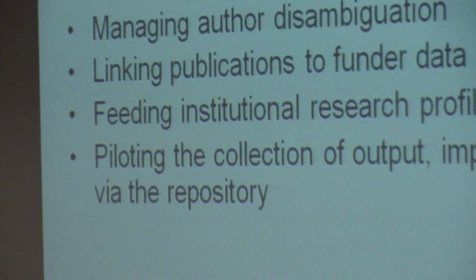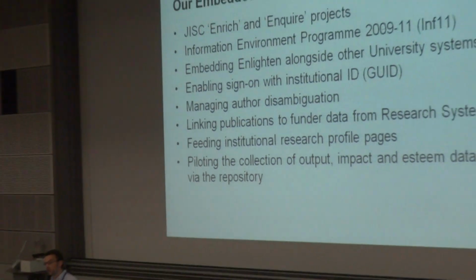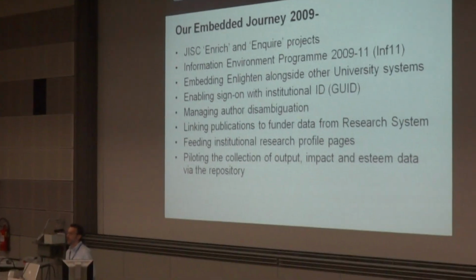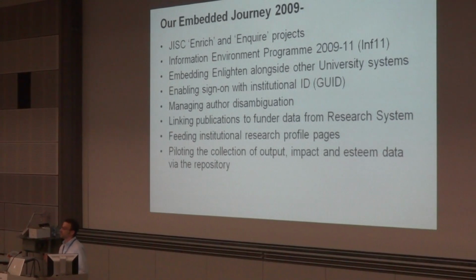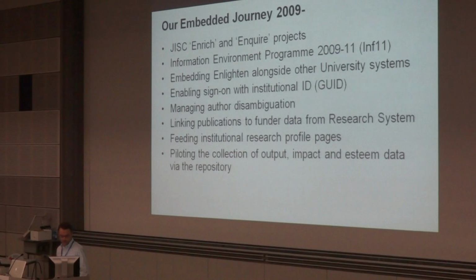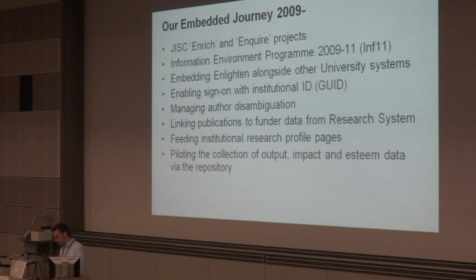So we've been on what I like to think of as our embedded journey since about 2009, with much thanks to just two projects, Enrich and Inquire, one of which, Enrich, was looking at focusing on integrating with our research system, and Inquire was looking at value add, adding some additional information such as impact. We worked very closely as part of the Information Environment Programme, and it's been very, very exciting to see us embedding Enlighten with all of these other systems.